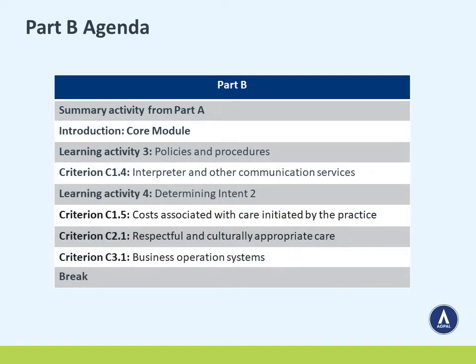So part B today, we are going to talk about the core module. We're going to have a discussion around some policies and procedures, and we're going to talk about interpreter and other communication services. Then we're going to have a discussion around determining the intent of that particular criterion, C1.4. We're going to look at costs associated with initiated care by the practice. That's one we have to start to think about.